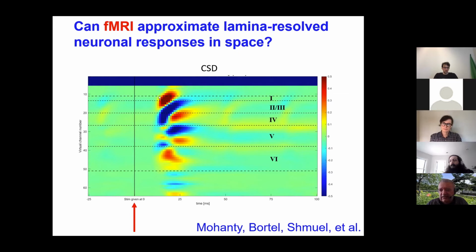The distance in S1FL from the surface of cortex to the gray matter, white matter boundary, is about 2.1 millimeters. By the way, you can see here in the dark dashed curves the layers that we obtained with the lesions and modeling, et cetera. You can see how complex the current source density response is. Blues are a depolarization, excitation. Reds are a hyperpolarization. And you can see how complex it is.